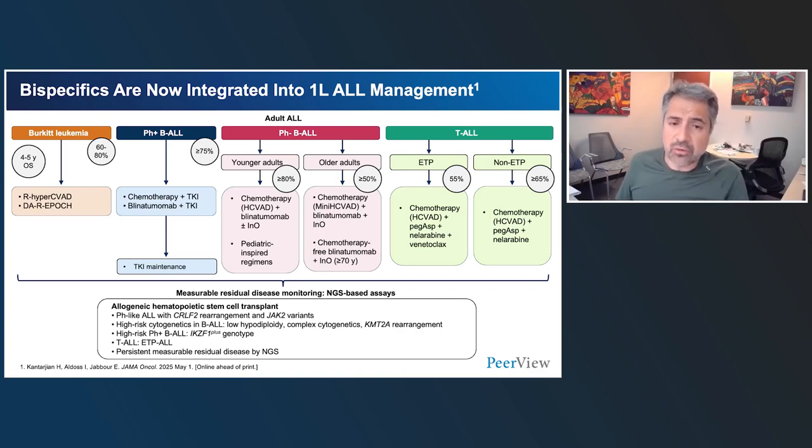Now here I would like to show you that these drugs were first used in a refractory setting, and then in the frontline setting for MRD, but today they are integrated in a frontline setting. And I show you some results from MD Anderson of where we stand today.